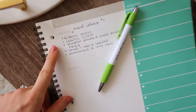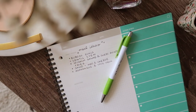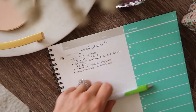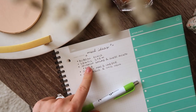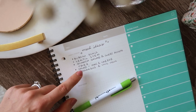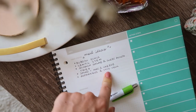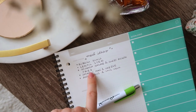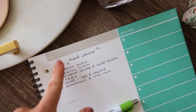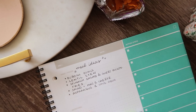Okay, so with the groceries we have, I can make Buddha bowls, veggie Buddha bowls, which I do have a cook with me on how I make those, and then lentil stew, which I'm gonna make tonight, and then spinach salad and sweet potato fries, which is kind of random, but such a good combo, and then salad and the mac and cheese I got, and asparagus and couscous, because we already have those in our fridge and pantry. All of these are really delicious and simple, so if you're looking for meal ideas for your week, hopefully these are good inspiration.